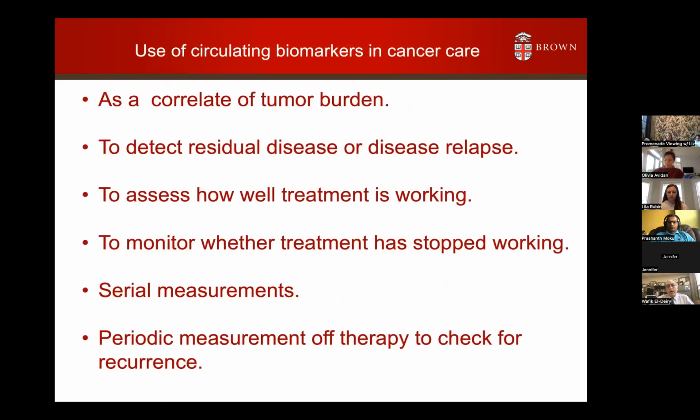So circulating biomarkers can be used in different ways. They can be used as a correlate of tumor burden. They can detect residual disease or relapse. They can tell you how well treatment is working. They can monitor whether treatment has stopped working. Serial measurements are known with older biomarkers, but they're now being looked at with some of the genomic circulating biomarkers, and I will speak more about that.